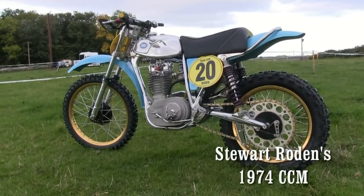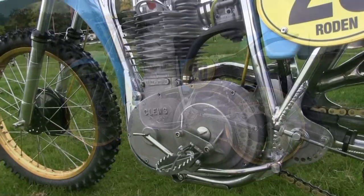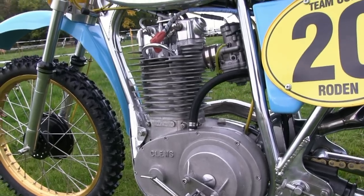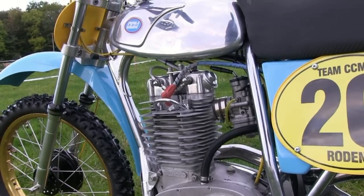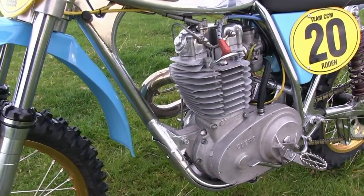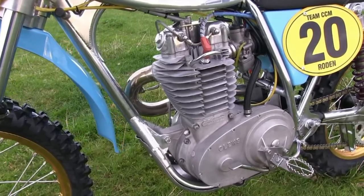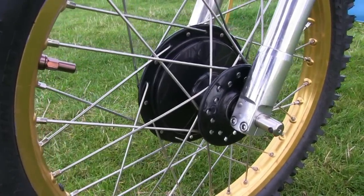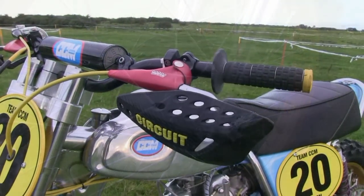Okay, moving right along. Next we have Stuart Roden's very nice 1974 500 CCM. Now Stuart, in fact, used to race these bikes way back in the day, and was a good friend of the late Alan Clews. And Stuart has only recently come back to the classic racing scene and has been racing these lovely CCMs for the past 2 or 3 years with the Scottish Classic Motorcycle Racing Club.